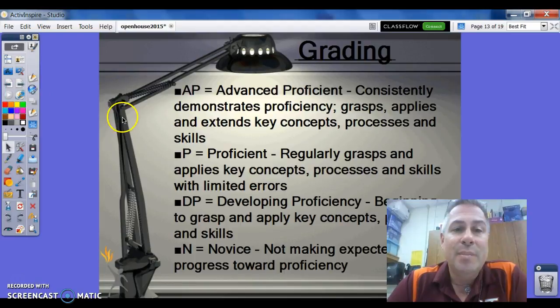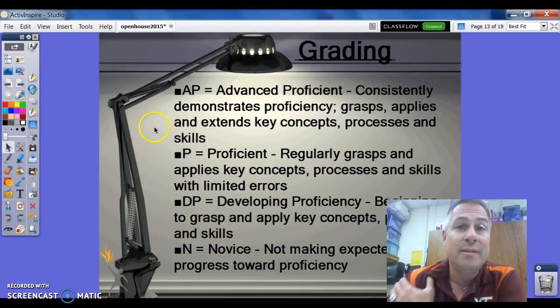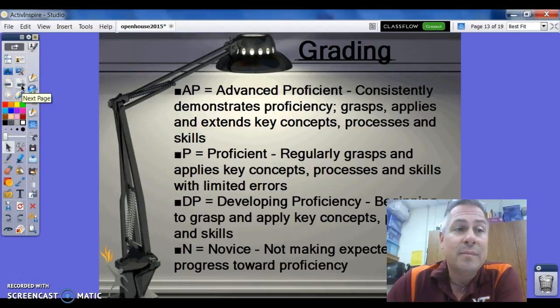Grading, it's an A, P, P, D, P, N. So if anybody has any questions on this, everyone seems pretty familiar with it because they've been doing it for a while now. Just let me know if you want a specific answer for something that you might have regarding that.